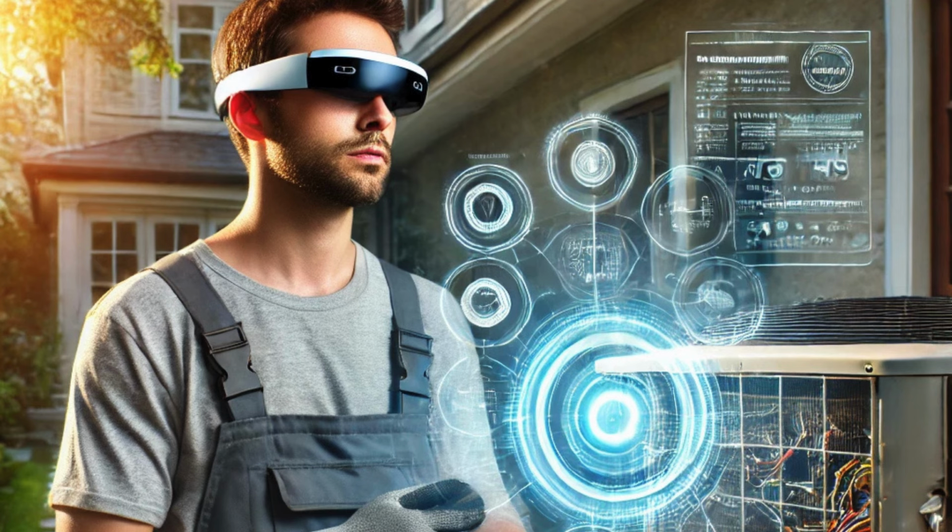Oh, for sure. And some smart glasses even have built-in cameras. Really? What for? Well, technicians can document their work or even get remote help from experts if they need it. That's amazing. It's like having a virtual assistant right there with you. Pretty much. It's incredible how this tech is connecting everyone in the field.